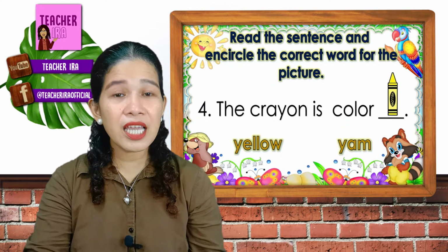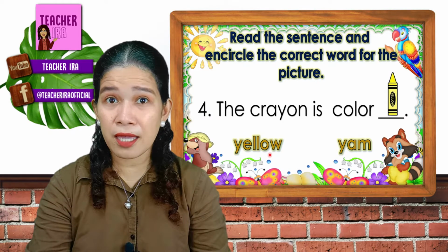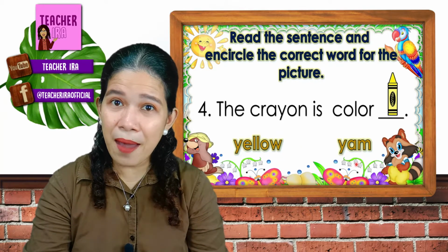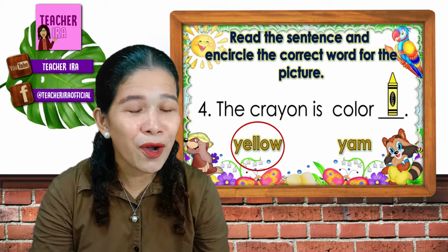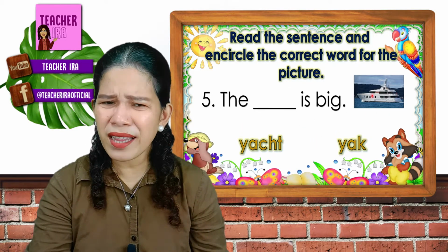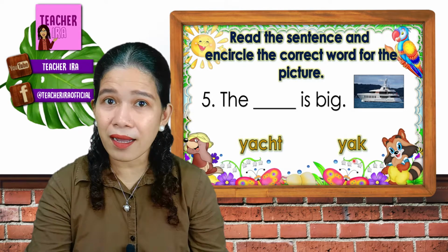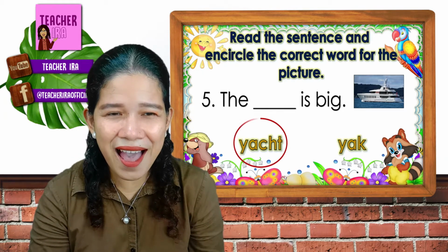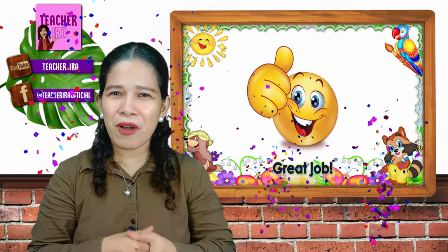Next, how about this one? The crayon is color. What's the color of that crayon that you have there? Is it yellow or yam? Correct! It's color yellow. Number 5. The blank is big. What is this in the picture? Is it a yacht or a yak? Correct! It's a yacht. Wow, kids! You did a great job on that.